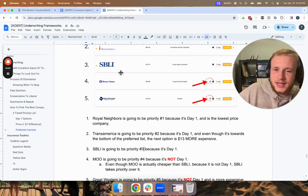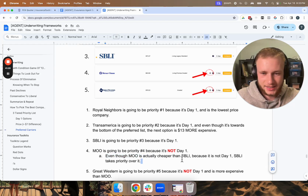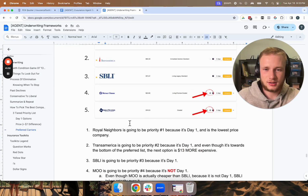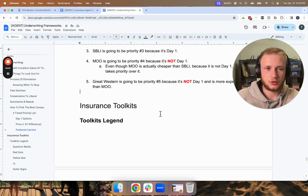And then next up, we have Mutual because it's not day one. Even though it's cheaper than SBLI, it's not day one, so SBLI takes priority over Mutual. And then Great Western is last because it's the most expensive and it's day two. Those are 2 examples that should give you guys a better idea of how this whole system works.